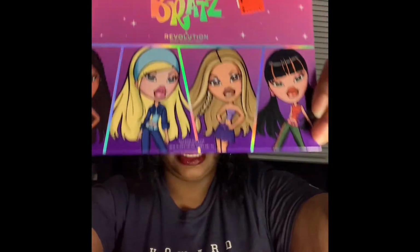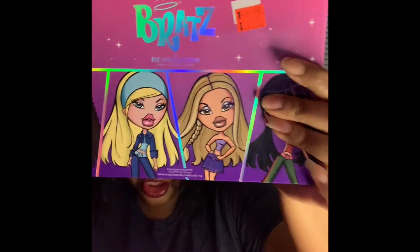So it's like a mix of a matte, and if you mix in some lip gloss with it, I like it. All right, so that's all for that collection. The other thing that I purchased, and you guys are probably gonna laugh at me, was this Bratz palette. Now this is a collaboration with Bratz and Makeup Revolution. And you can probably see from that nice orange sign, that's what drew my attention.